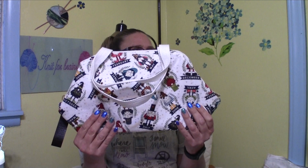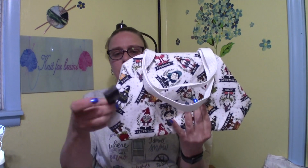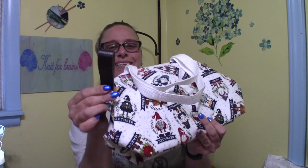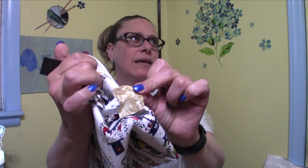The next one I only have one of, and that is the Monthly Gnomes. And that one has a, okay, I'm colorblind, so brown. It's like between a brown or a gray. I think it's brown. The inside is the same as what was on the other ones, the brown there. So I only have one of those.